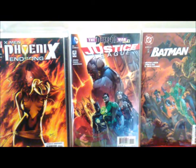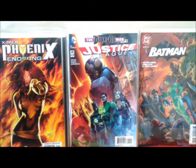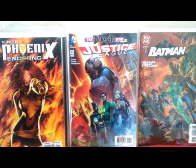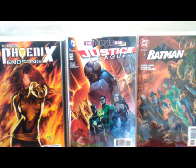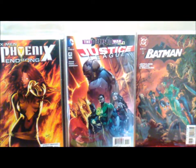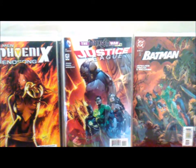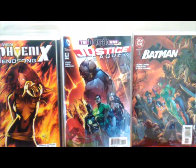This is another one that I have to get in trade paperback or hardcover. And not bad, man. Not a bad pickup. You know, I'm not going to cry over money because, hey, we collect for the love of it. We don't collect for the money of it. You get what I'm saying? So, still glad to have this in my collection. Justice League Darkseid War #41. Very cool cover, man.